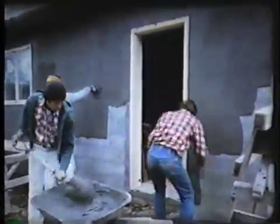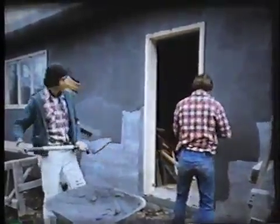Although this can be done the following day, the second coat for this job was not applied until all the basement windows and doors were installed by the carpenters. This way, the parge, or stucco as it is sometimes called, can be brought right up to the trim, leaving a neat finish. Parging gives a finished look to the foundation and helps waterproof it as well.